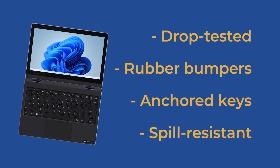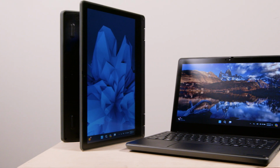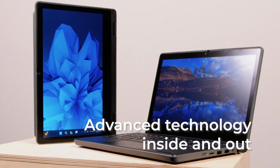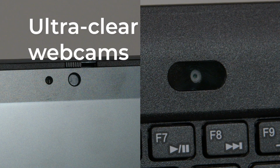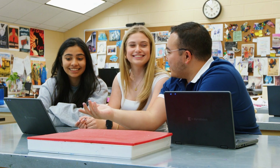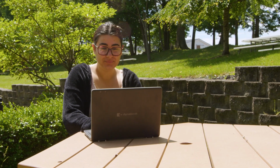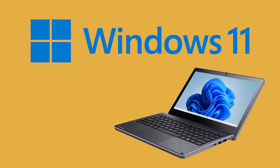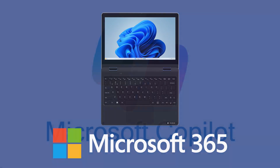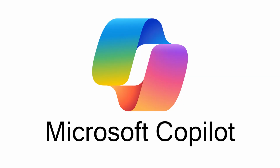a spill-resistant keyboard. Dynabook E11 laptops aren't just tough, they're built with advanced technology inside and out. Thanks to an ultra-clear webcam, stereo speakers, and noise-suppressing dual microphones, everyone can be clearly seen and heard, making seamless collaboration possible anywhere. These models empower students with Windows 11 Pro education and Microsoft Office 365, while giving them access to powerful AI tools like Microsoft Copilot.